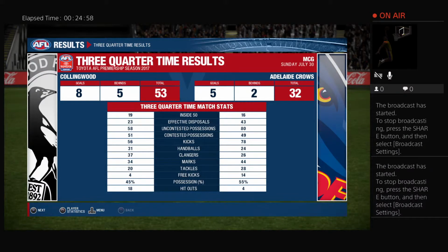Richo, how well are these teams performing? Neither team showing any superiority in the tackling count today. Really close, locked horns in the tackle contests, 28-20. The handball stats show that the two teams are fairly even, with Collingwood on 31 and the Crows on 24. Insightful, Richo.